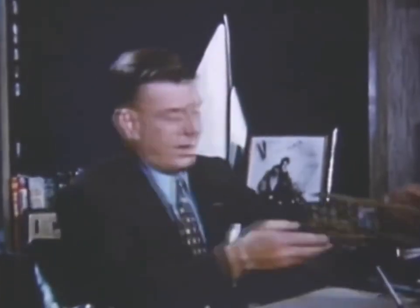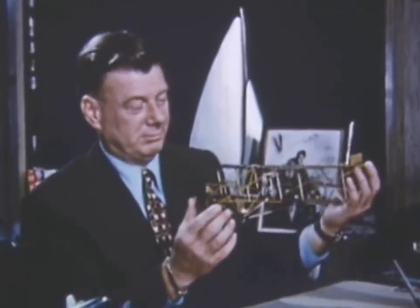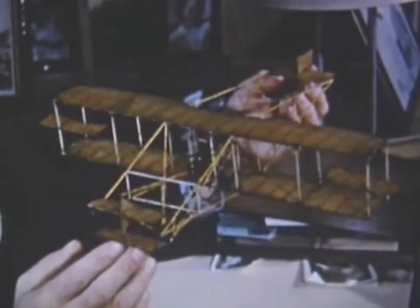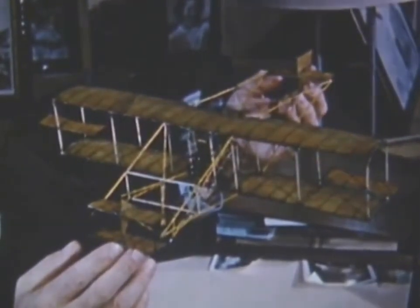As I was saying, planes have come a long way in the last 50 years. Here's one very much like the one that the Wright brothers used. Used to make 40 to 50 miles an hour. There's still one or two of these around, too. It's a funny-looking affair, but most of the basic principles we use today were developed in this plane. It didn't fly high, and it didn't fly far, but by golly, it flew.